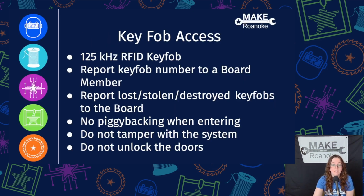Key fob access. Your key fob is your access badge for the space. Make Roanoke uses 125 kilohertz RFID key fobs for access control and machine control. We will supply you a key fob for your keychain, but if you already own one you'd like to use, that's fine too. The RFID system present in cell phones is not compatible with Make Roanoke. Please report the number engraved on your key fob as part of your onboarding orientation.